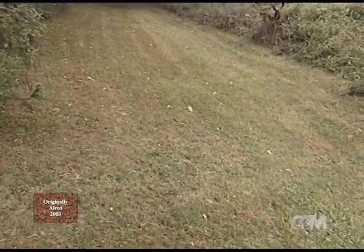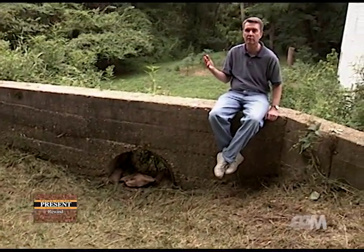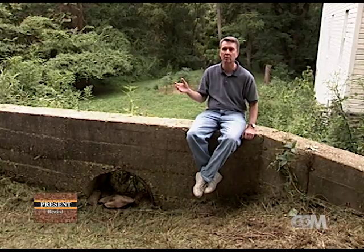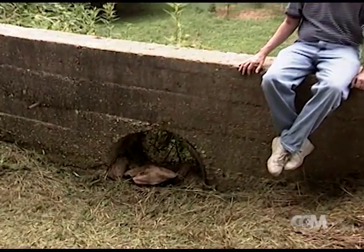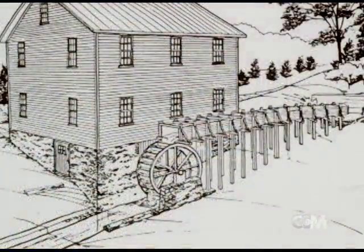As the water came flowing down the head race, it met this point here close to the mill where there was a sluice gate that controlled the flow of water over the wheel. It was channeled through first a wooden flume, later this concrete and metal pipe flume that you see here, and it spilled over the water wheel, which turned the power of the gears inside the mill, which in turn rotated the millstones that ground the grain. The water then spilled out into the tailrace and back into the stream.